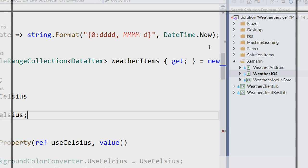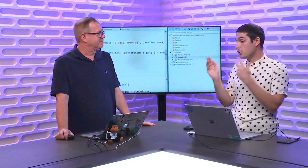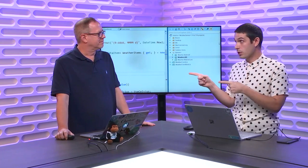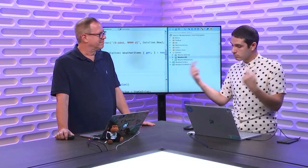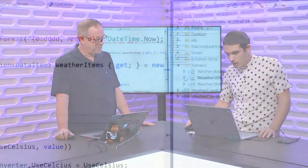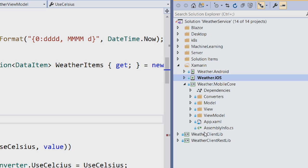Now, what I want to talk about, though, is that it is the same projects, same solutions that I just had open in Visual Studio for Mac. So no matter where you're working, you're good to go. I know you're a Mac guy, I'm a Windows guy, so ideal setup right here. So that's going to make it really easy to go back and forth. And again, I have my shared code, and I also have that iOS project and that shared code and everything else that I have in here.